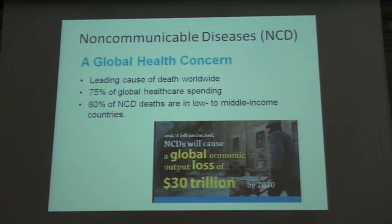80% of people dying are in low to middle income economies where there aren't the resources to provide treatment. And aside from being a personal tragedy for those people and their families, it's a serious economic problem because it tends to kill people while they're in their productive years. And so it's about a $30 trillion output loss expected by 2030.